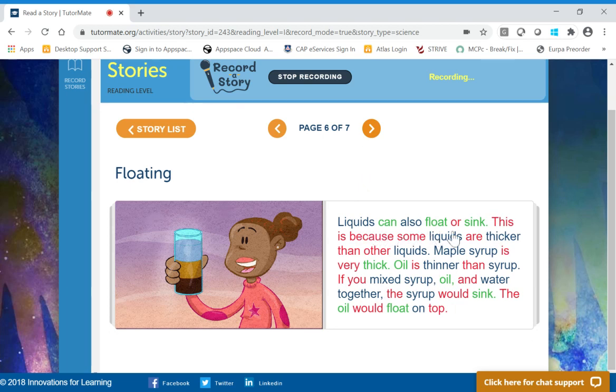Liquids can also float or sink. This is because some liquids are thicker than other liquids. Maple syrup is very thick. Oil is thinner than syrup. If you mix syrup, oil, and water together, the syrup would sink. The oil would float on top. The different layers. So this is the syrup, then the oil, and then the water. So the oil is heavier than water but lighter than the syrup. That's why the syrup is on the bottom.